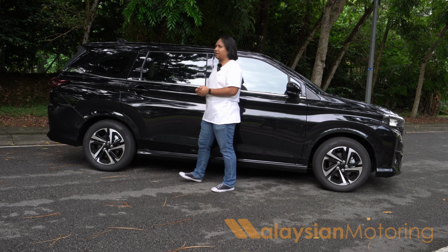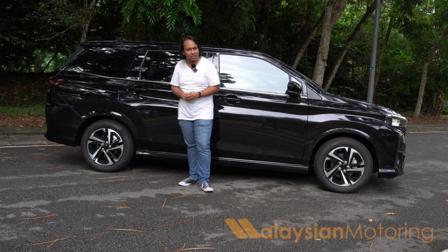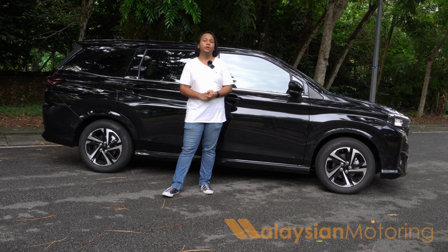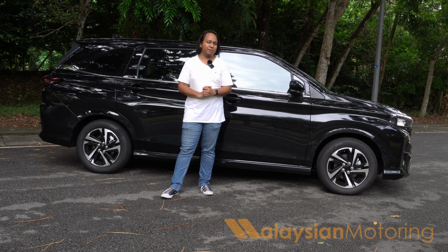Now, from the side of the car, I do admit that there are some people who will feel that this car is slightly under-wheeled, especially when you consider that the Toyota Veloz, which shares a lot of bodywork with this car, runs on 17-inch alloy wheels, which seem to fill up the arches a little bit better.